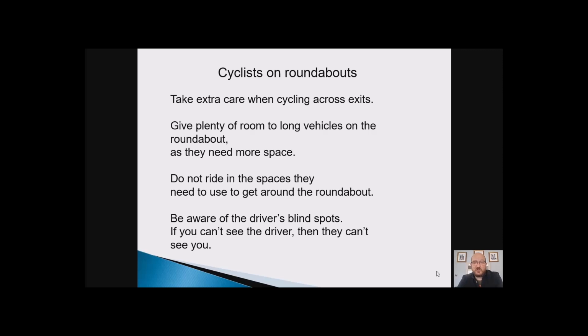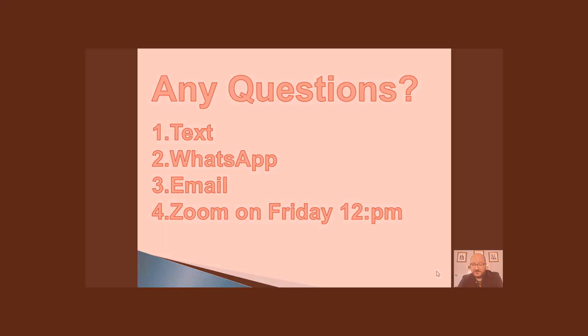Give plenty of room to long vehicles on the roundabout as they may need more space. Do not ride in the spaces they need to use to get around the roundabout. A longer vehicle takes more space, so be aware of that. Be aware of the driver's blind spots. If you can't see the driver, then they can't see you.